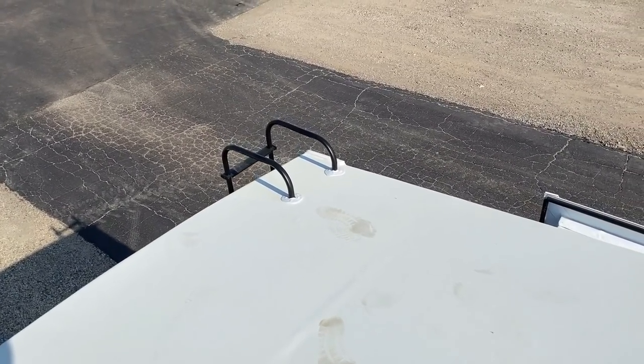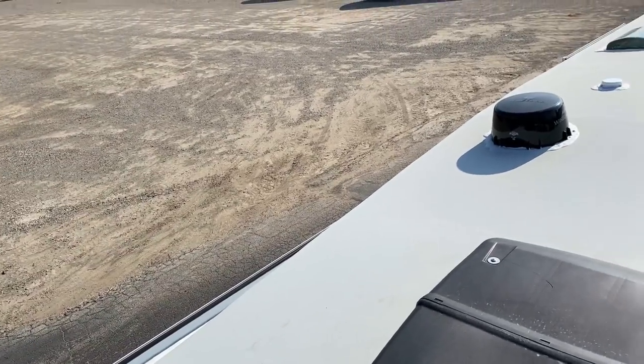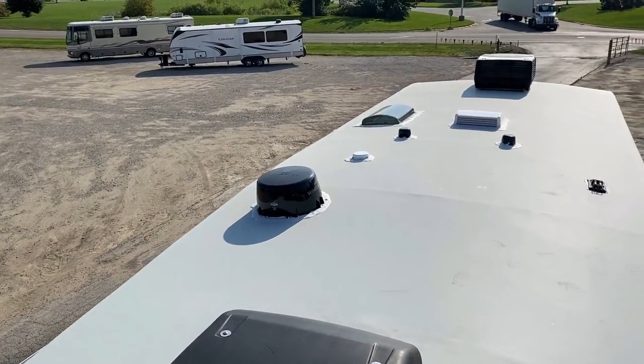And it's a good thing that's a 250-pound rated ladder, because I've got to lose weight, otherwise I might be over the GVW of a couple of these ladders here.